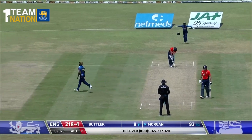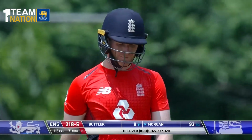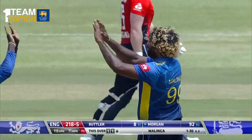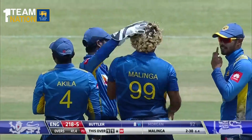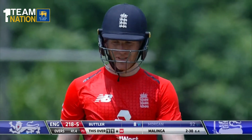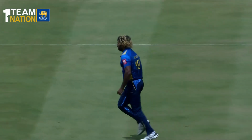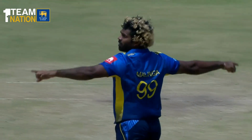Slow ball chip back. It is not to be 100 for Eoin Morgan. Lasith Malinga, that is exactly what he is here to do. That is him at his best. Wonderful bowling from the great man. Kept bowling slow ball. This one's a bit fuller, not the short one. Dragged Morgan for a false shot on the follow through. It was slow motion, but he's happy to take that.